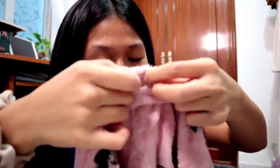Okay, so here's my biker's jacket. Actually, I bought this in Gaisano, the Philippines. And I don't know, but I cannot throw this one, even though it is already ripped. But I just love it, so it's going to stay. I also love this, love this.